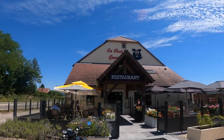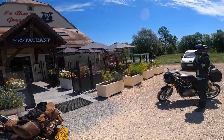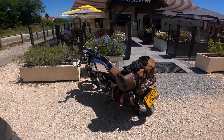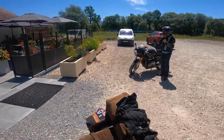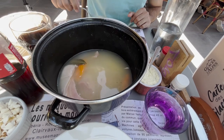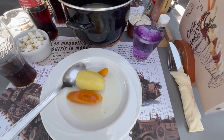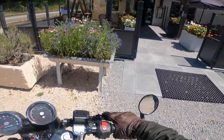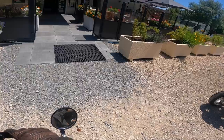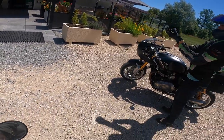So we stopped at this restaurant, Le Cat, and that was the best lunch we've had so far. It was some sort of slow-cooked tongue stew with potatoes and carrots. It was really nice. And a little bit of espresso. And we are ready to rock and roll towards Geneva.